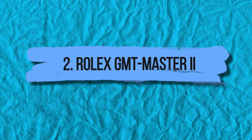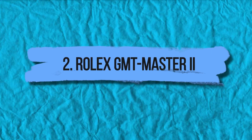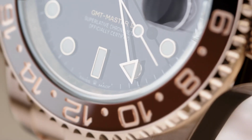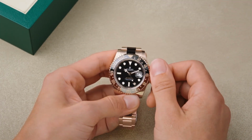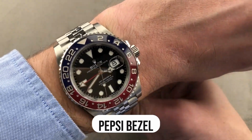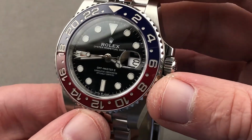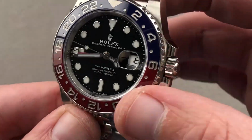Number 2. Rolex GMT Master II. The Rolex GMT Master II is the ultimate watch for the global traveler. It features a 40mm case and a two-tone black and blue Pepsi bezel, which has become one of the most iconic and recognizable designs in the world of watchmaking.